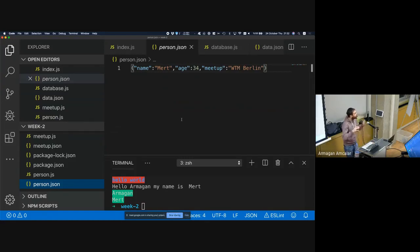So this is how you deal with different kinds of data. Because if I use the data.json, one save would create that and write the meetup inside, and the next line would just override it with the person. But in your homeworks, in your exam, in your projects, you might need to work with multiple different kinds of data. This is how you do it. You can just use a parameter as a file name.